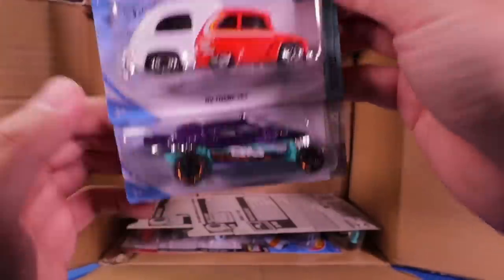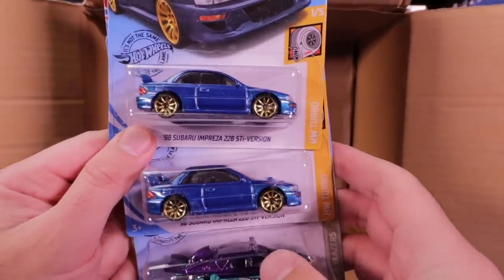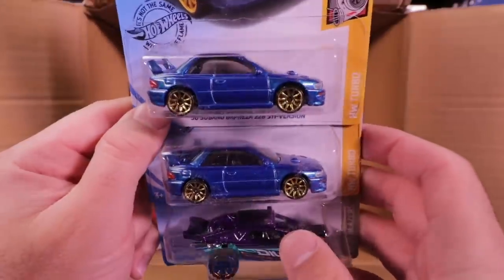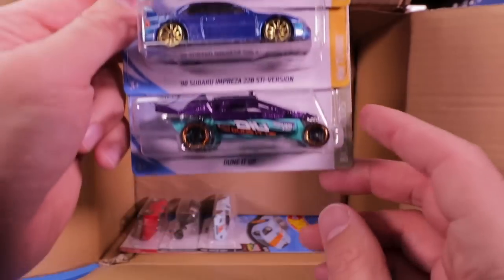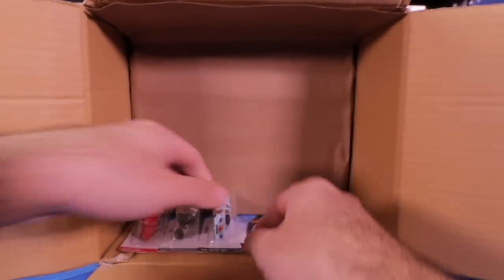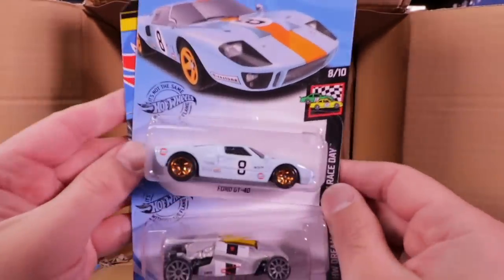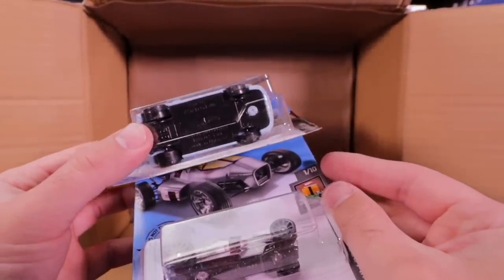And the Dune It Up. And at the bottom, we've got two Subaru WRX Impreza 22B STI version. I guess they don't really even put WRX on there, but even though it is a WRX, I like that casting. We saw that one last case. Dune It Up as well. There we go. And at the bottom, we've got a GT40, but this one is not the Treasure Hunt. It's not the Super Treasure Hunt, sorry.